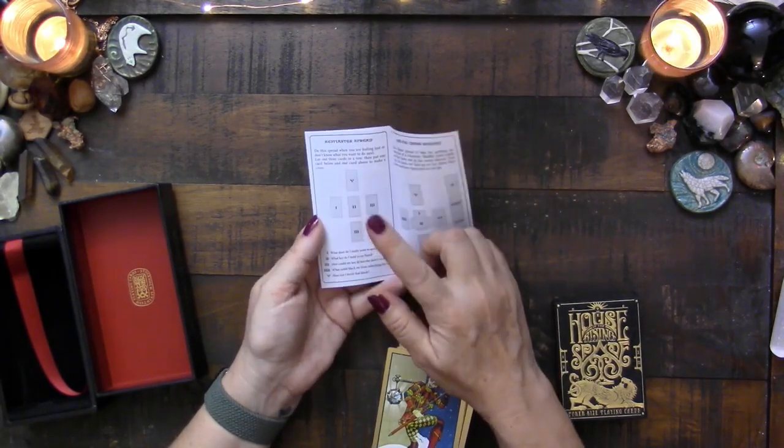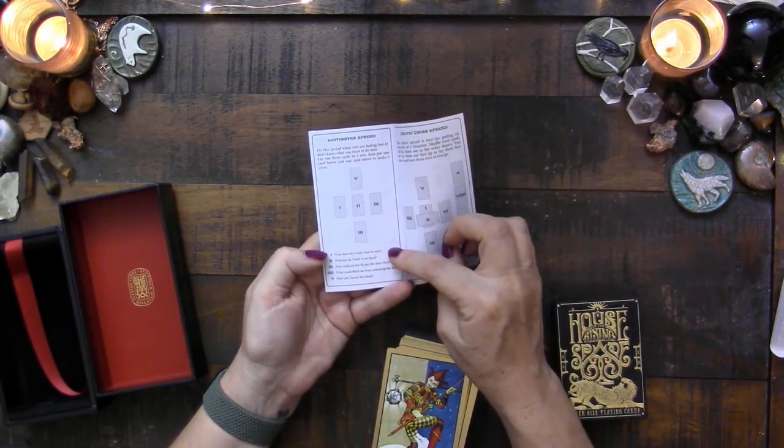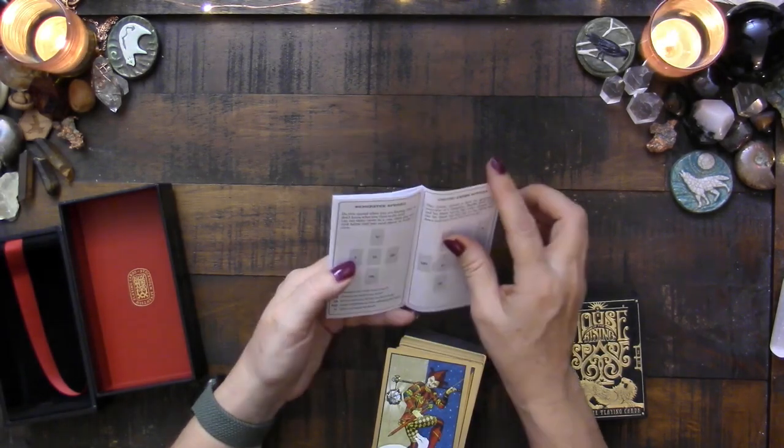Reading a 3-card Keymaster spread, which I love. What door do I really want to open? What key do I hold in my hand? I like this. I'm definitely going to try that out.